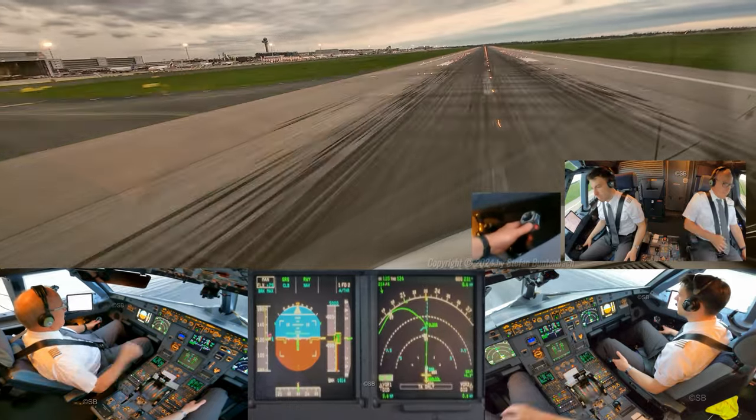So cruise flight level will be flight level 390, optimum 390, and recommend a max 398. Okay, so 390 sounds good to me, yeah? Yeah, perfect. That's good. So there's some weather here, yeah. According to the radar. According to the chart, it should have been a little bit more north, huh? Yeah, that's true.